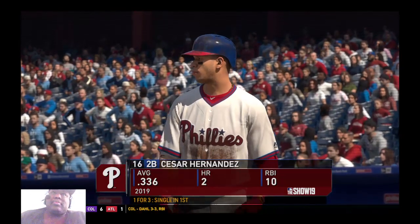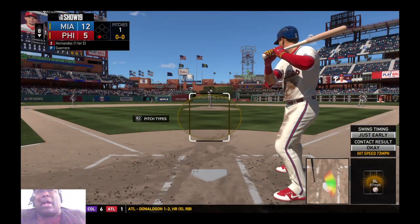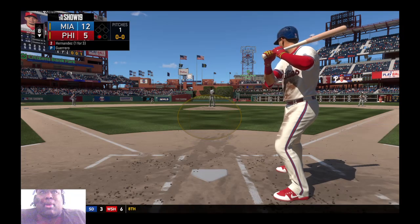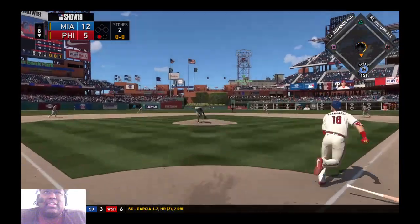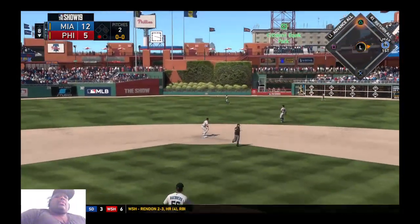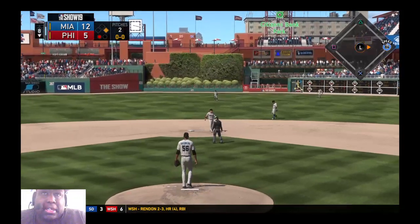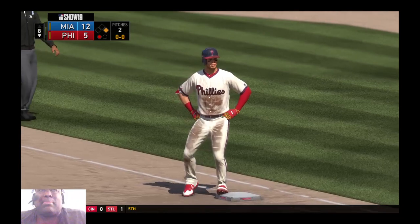Digging in now for Philadelphia, Cesar Hernandez. He's working on a 1 for 3 thus far. Now here's the pitch. Hit sharply on the ground and through into center, and he's got himself a 1-out hit. If I coach the Marlins in this game, I could take them to the World Series. I have to do a rebuild and get some players, but I can make them good.